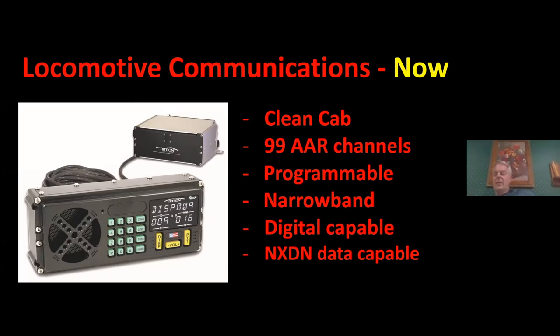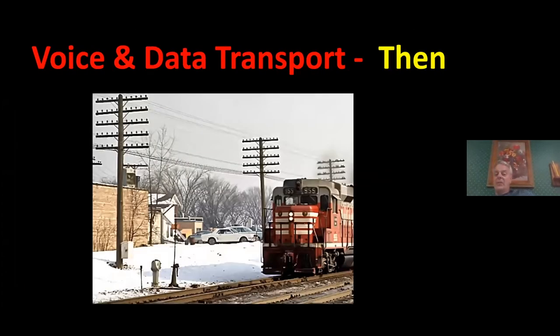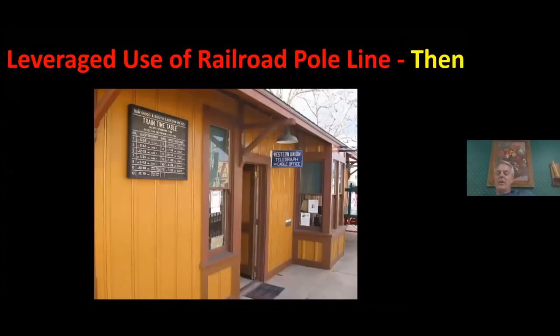Okay, let's talk about voice and data transmission. All that pole line there. Well, I said earlier, a lot of that's communication stuff. What all rides on there? I mentioned some of the things, phones and voice circuits and hot boxes and telephones and all kinds of stuff. Before we get into all that, let's get this out of the way and talk about Western Union.